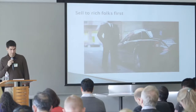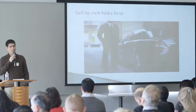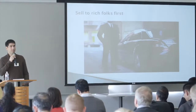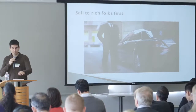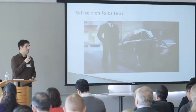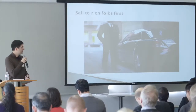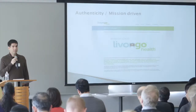So the Uber guys targeted the most affluent customer segment through a distribution channel, the iOS platform. And it scaled pretty quickly, thanks also to the unbelievable network effects that the company has on the supply and the demand side. Next story is a company called Livongo Health.